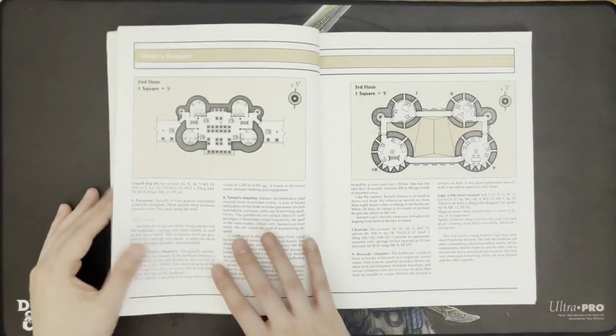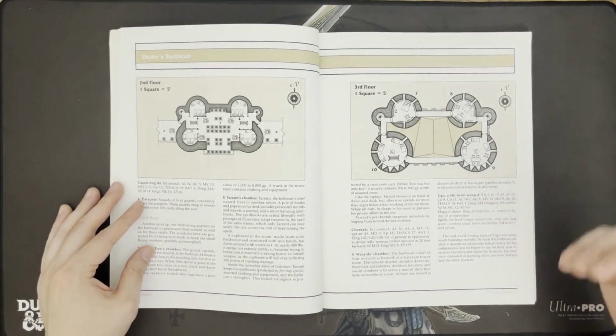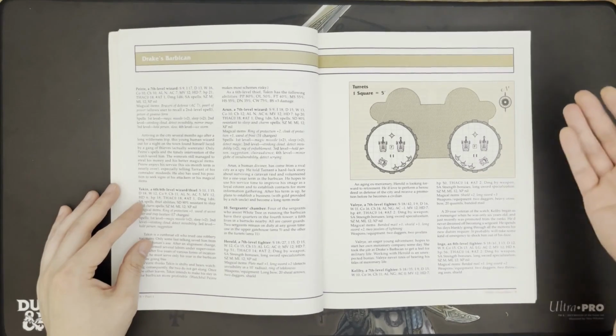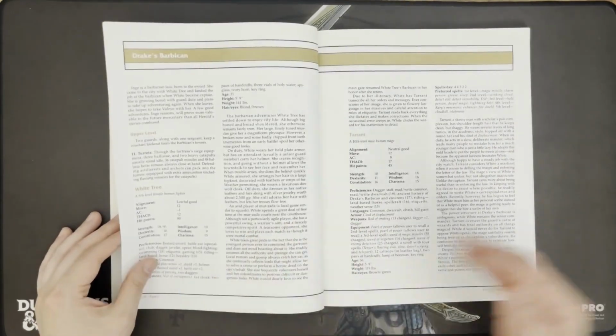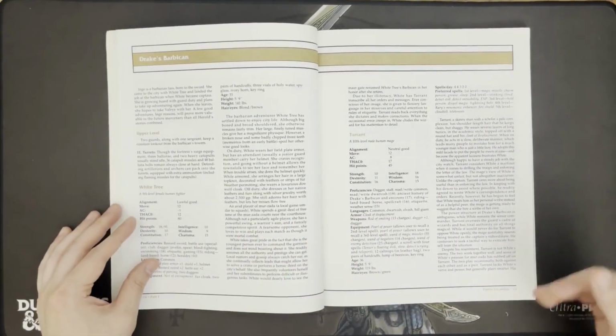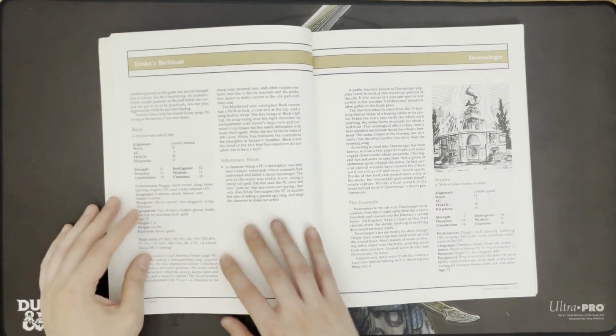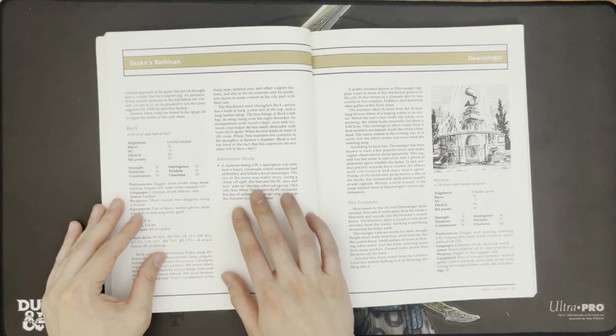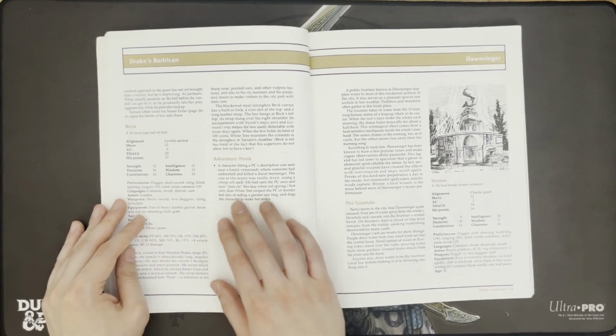What this book entails is that it provides you pre-made locations in a city that you can just drop into your game. You see that it provides you with the map, the NPCs, and also quest hooks on how you can incorporate these sites into your game. For example, for this first one, a character fitting a PC's description was seen near a lonely crossroad where someone had ambushed and killed a ducal messenger.